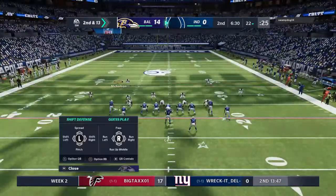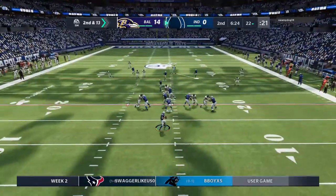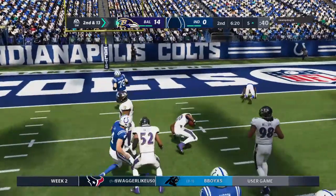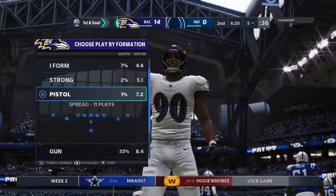A 3-yard loss to start the drive. They'll look to make that up and then some on 2nd and 13. Now a play fake. Carr. And now the ball's out. Carr lost it. Fumble. And the Ravens have got it. He was under duress, surveying, trying to find somebody to get the ball out of his hands. In the meantime, the defense, they took it out of his hands.